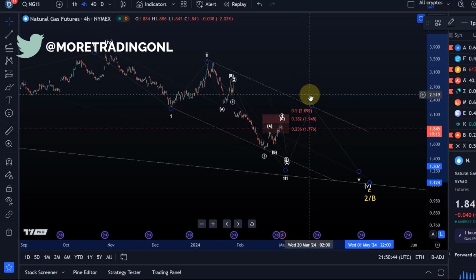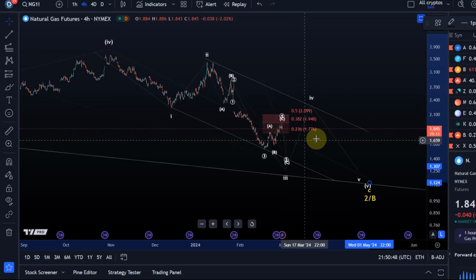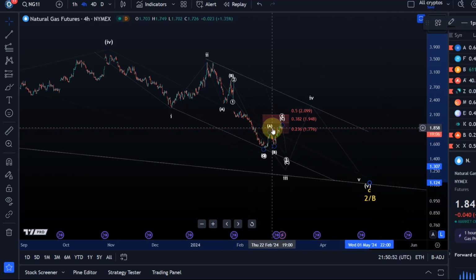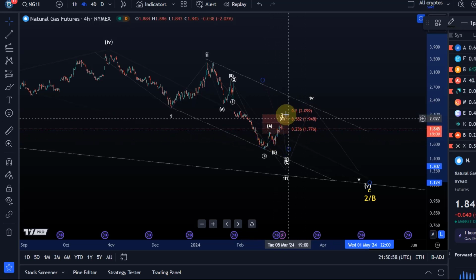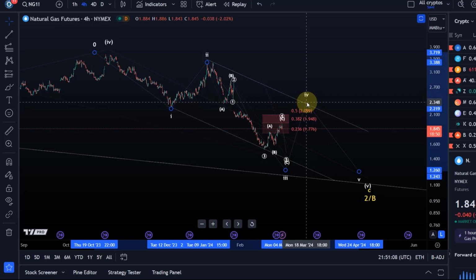So I think we can keep it quite short. There's no real change to the last update. The market rather seems to be consolidating in the resistance area. We had a resistance area defined between $1.77 and $2.10, and I highlighted to you that I need to see a break above $2.10 to suggest that something more bullish is playing out. Now that could simply be a larger wave 4.